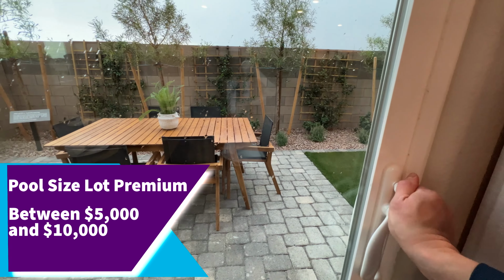All right, are you ready, guys, to see the second floor? Let's check it out. And also, there are 8 lots available, guys, so let me know if you are interested. I can connect you to the builder.